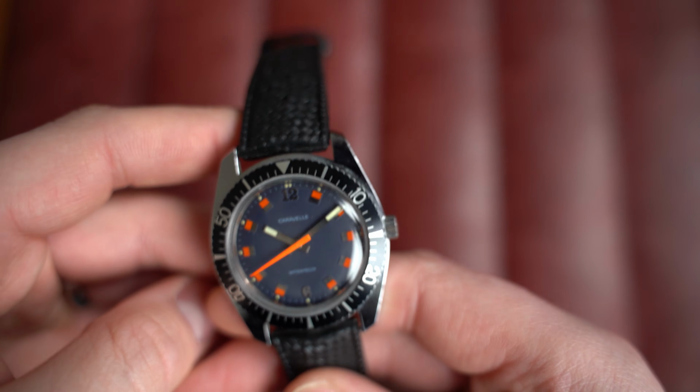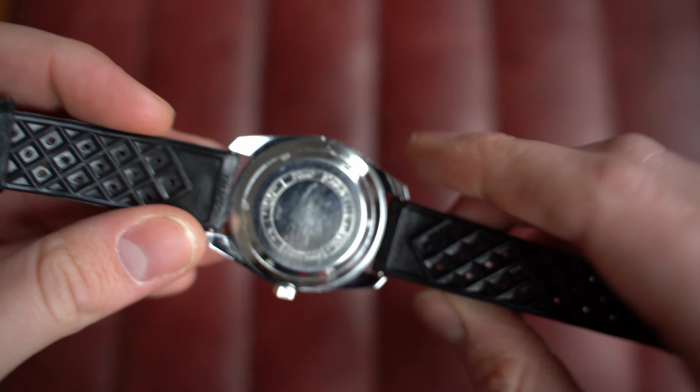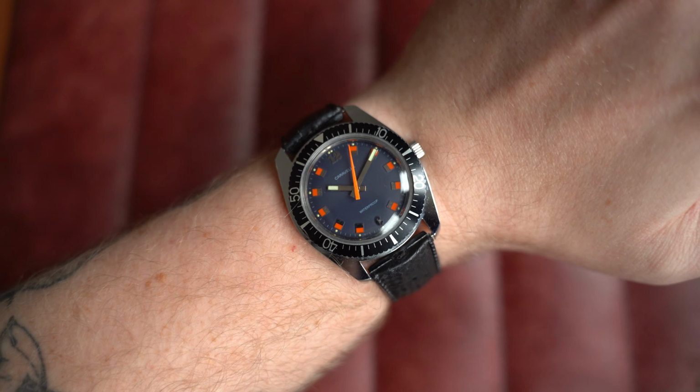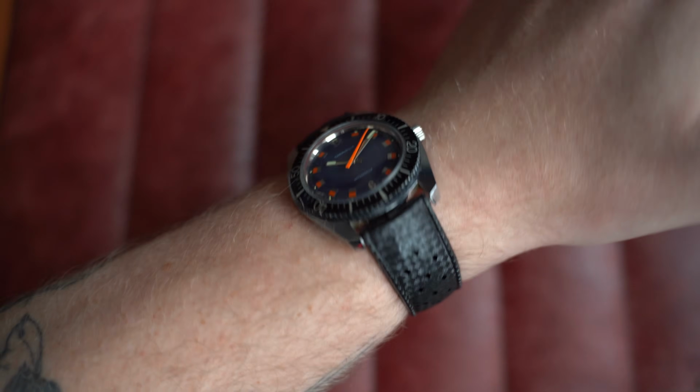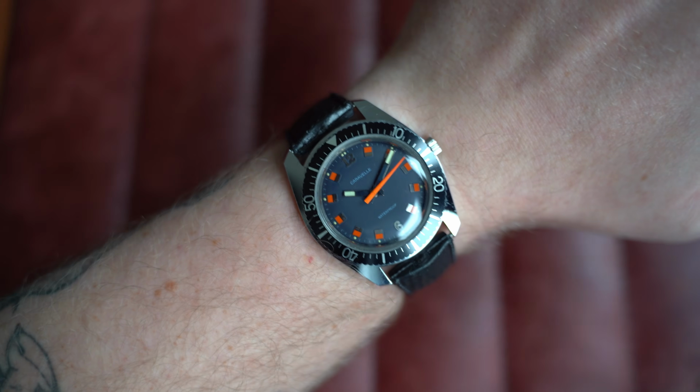But yeah, that's it. Let's show it on wrist and talk dimensions. Inside is a manually wound Caravelle 11DP. So that's the movement inside. And here we go on my 7-inch wrist. Very, very large for the time, I would say, especially with those flat lugs. As you can see from the side profile, it wears really well.